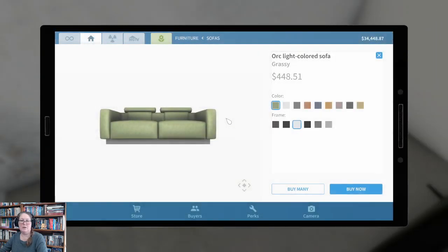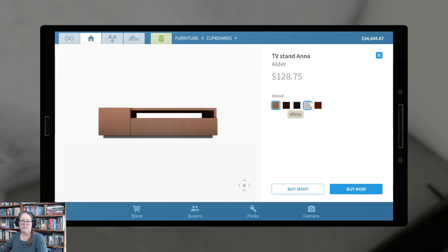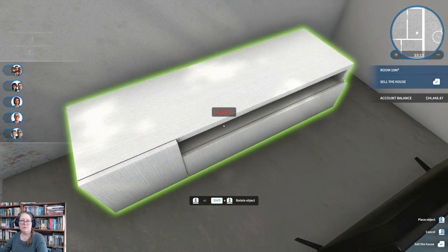I've changed my mind. We are going to go with white, and I'm going to completely ignore the fact that it doesn't match the blinds on the outside, even though that's going to drive me crazy. Alright, so here we go with this one.